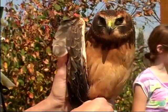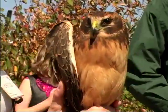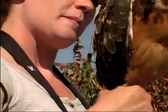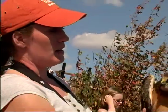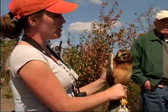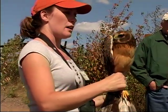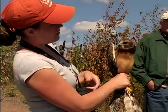This is an immature female harrier. So this bird was born this year. I'm not sure of the distinct markings to know if it's a male or a female, but I know that the juveniles will have more of an orangey area. You don't have to touch down. I was just trying to get a front picture. You guys want to stand up.